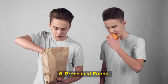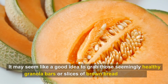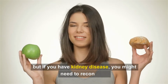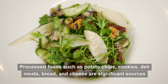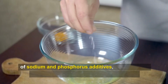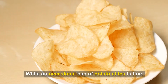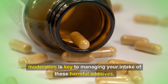6. Processed foods. It may seem like a good idea to grab those seemingly healthy granola bars or slices of brown bread every day, but if you have kidney disease, you might need to reconsider. Processed foods such as potato chips, cookies, deli meats, bread, and cheese are significant sources of sodium and phosphorus additives, both of which can have damaging effects on the kidneys. While an occasional bag of potato chips is fine, moderation is key to managing your intake of these harmful additives.